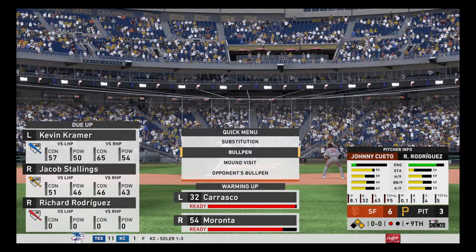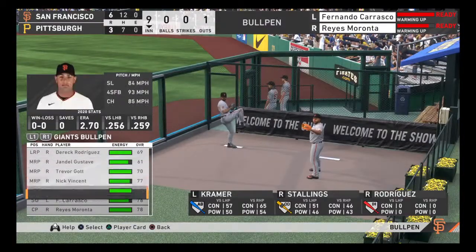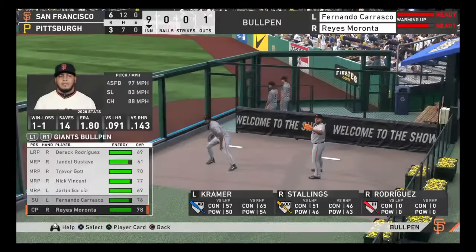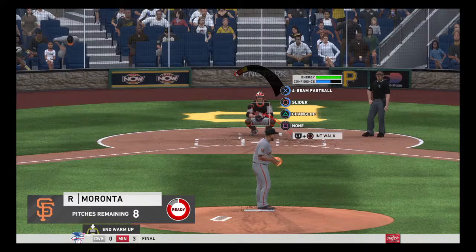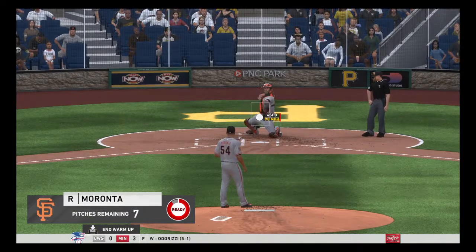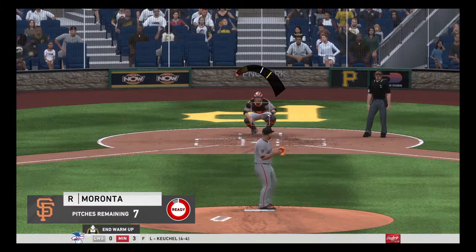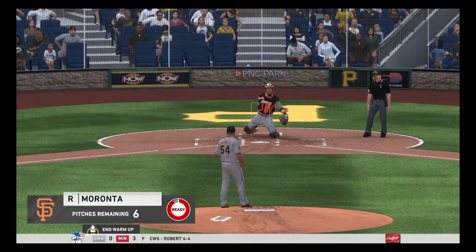Digging in to try it again, Kevin Kramer. He's hitless in 3 at-bats to this point. Now here's the Giant skipper making his way out toward the mound, and that'll signal the end for Johnny Cueto. So he'll head for the showers as he stands to win this one if the bullpen can find a way to protect his 3-run lead.